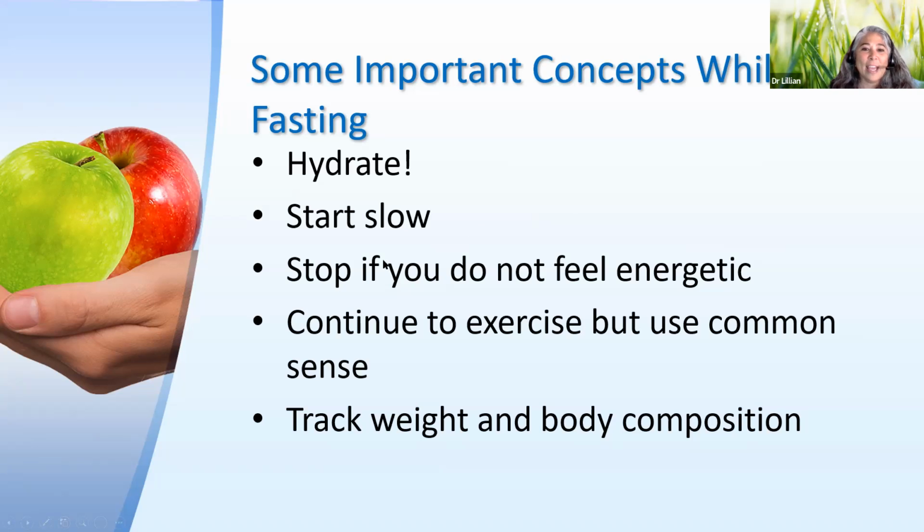That's okay. If you don't feel well doing it, you have no energy, you get a stomach ache, you're getting a headache, you're not feeling good, you're getting grouchy. Well, guess what? Stop it then. Don't do it. That means it's not right for you, or maybe you just need extra guidance from me. You can continue to exercise, but certainly use common sense.